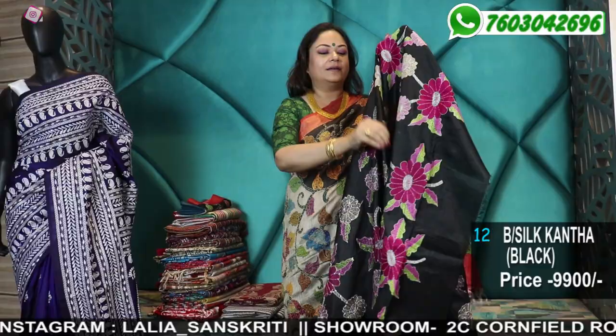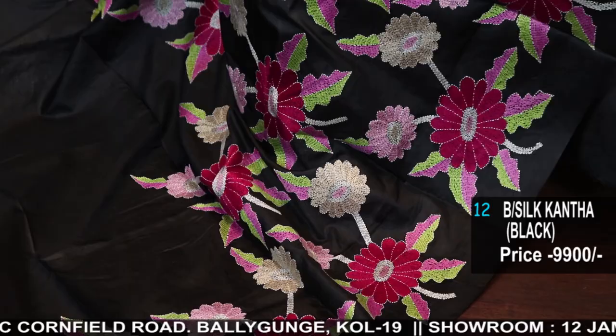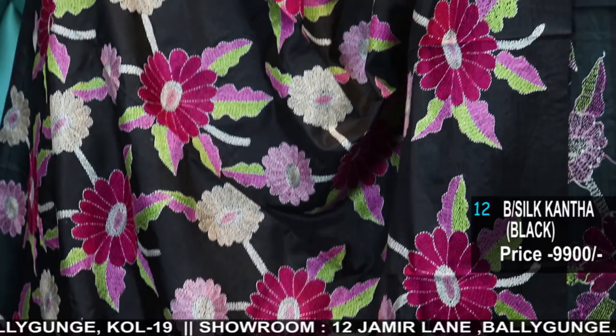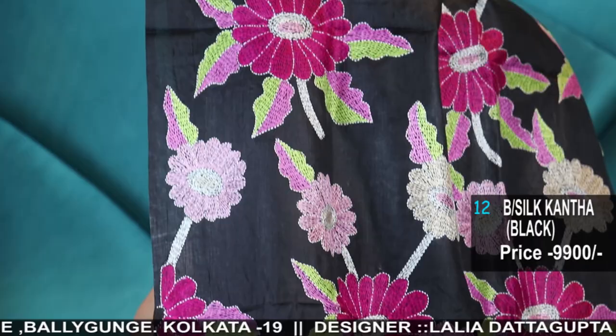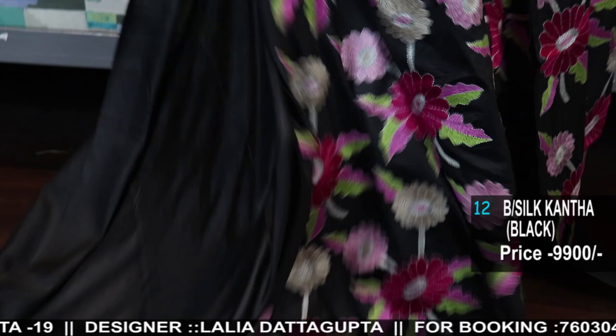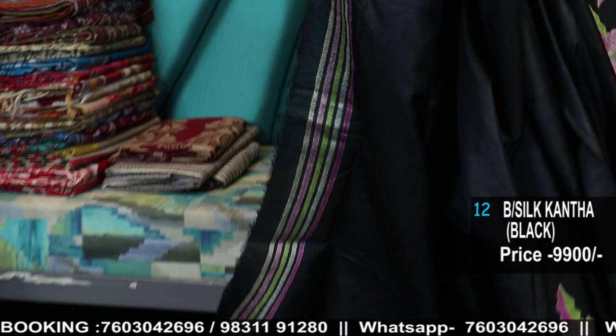Black, borderless, all over jal work. You can wear it with a black halter blouse, very fashionable, and the work is just beautiful, very new, different kind of design. Party wear look, yet it's in katha. If you want, I can add piping tassel, but the look will go. If you want piping tassel in any of the katha work, 300 rupees extra and 7 days time for that.